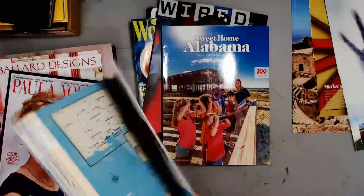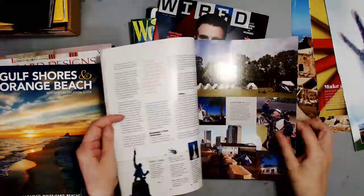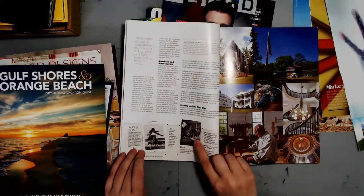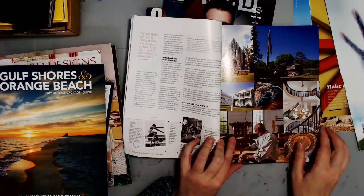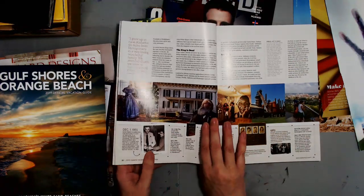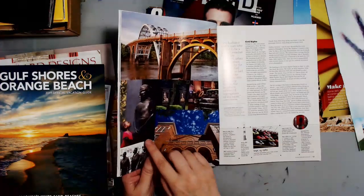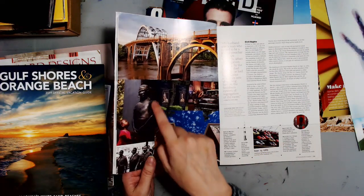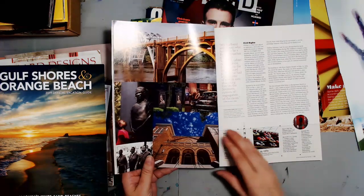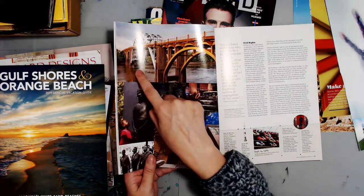So do take a look at publications like this. And look at the little pictures. If you're looking for larger images, it's easier, it's faster. But you do want little details in your collages. Here's a great statue. And this little girl looking up at the statue is priceless. So just take a look at everything on the page.